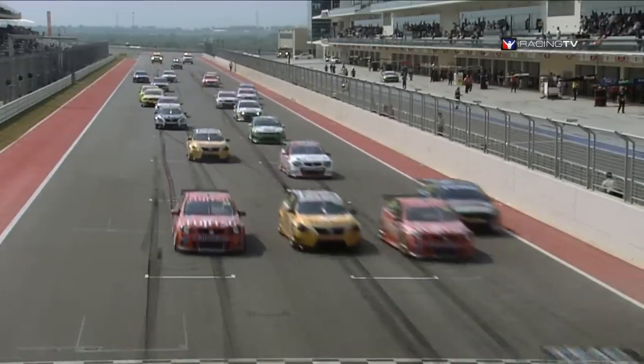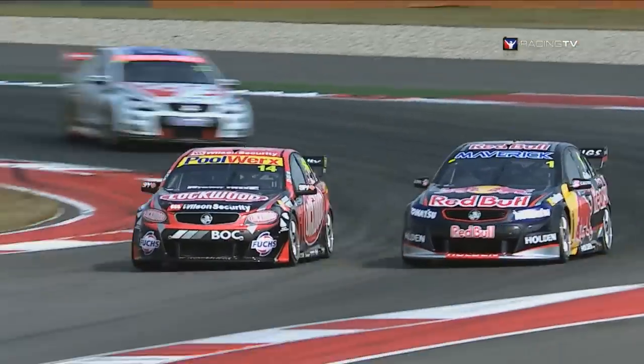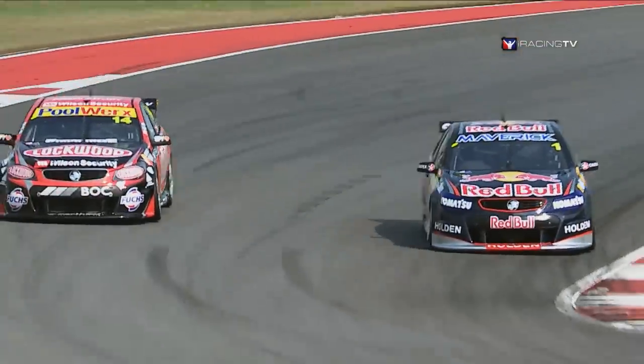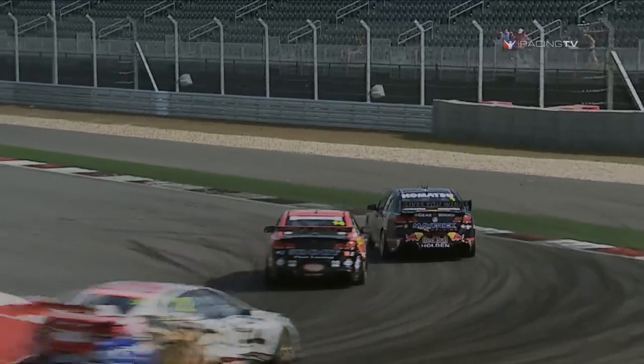It's a Sunday afternoon here in Texas, temperature reaching boiling point. Jamie Wincup starts from pole position after collecting two out of two poles for the day. He had Fabian Coulthard next to him.